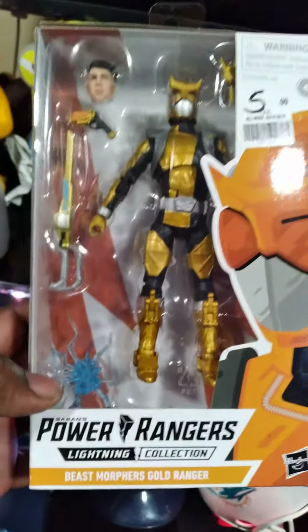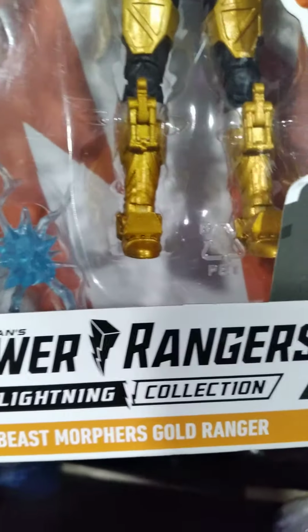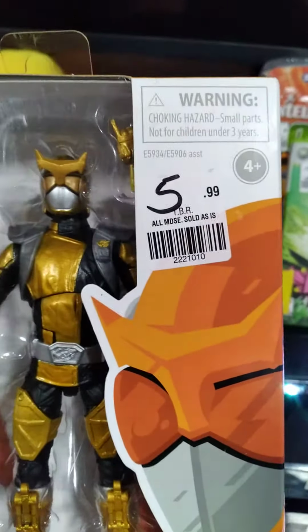Look at this. In box. Mighty Morphin Power Rangers Lightning Collection. Look at that, y'all. $5. $6. Can't beat that, man. I don't know how old it is, but it seems pretty straight, man.